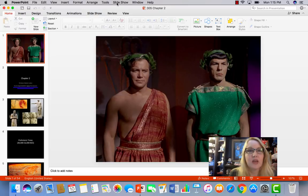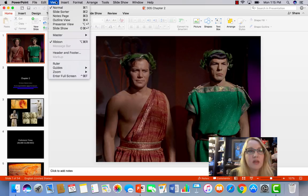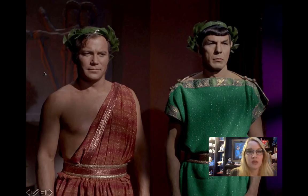And naturally, my slideshow would not be complete without viewing this. Perfect. Captain Kirk and Mr. Spock wearing Grecian robes. An interesting note, neither of these original costumes has ever been found in private hands, where most of the rest of the Star Trek wardrobe is accounted for. So let's go into our slideshow. By the way, if you like Star Trek, this is from an episode called Plato's Stepchildren. Very weird episode, but you'll love it.